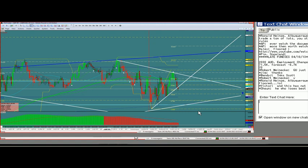Take the trade off for a minus 6, minus 7 pip. And if it goes anyway, you can get right back into it. If it doesn't go, you'll be glad you took the 6 pip loss. So we'll see what happens here.